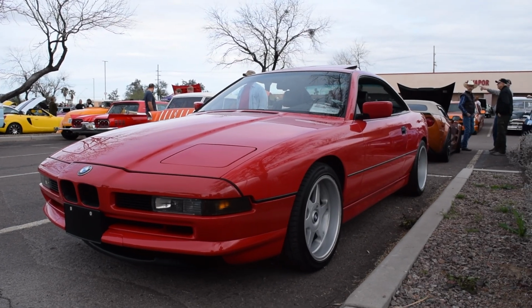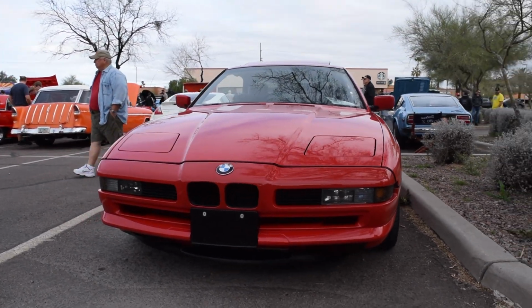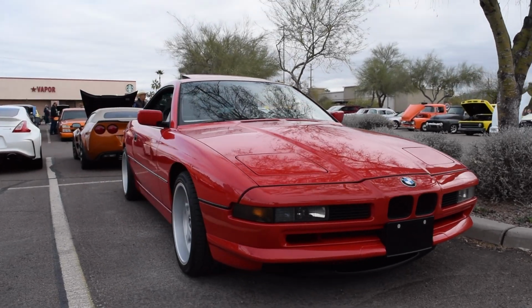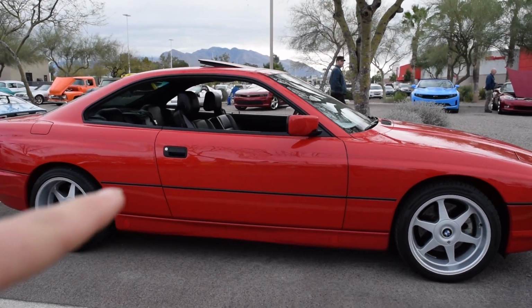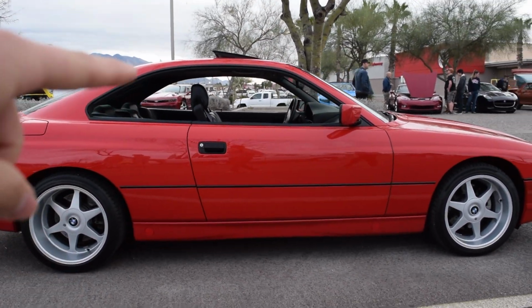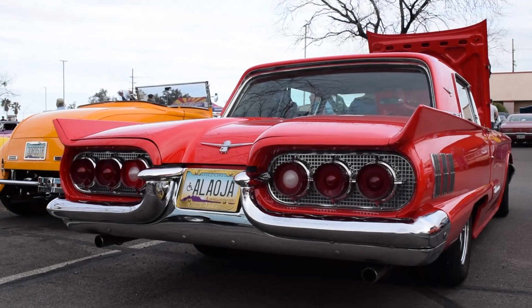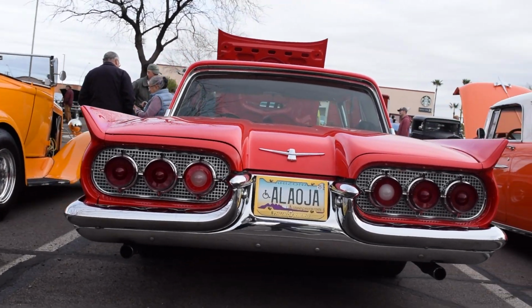I'm not the biggest BMW guy, but I could appreciate a nice car when I see one. It's an 850i V12. So this thing got hella beans. I love that there's no B-pillar on here. It just makes the body lines so neat. You've got to appreciate the styling back in the day. Oh my god, what a beauty.